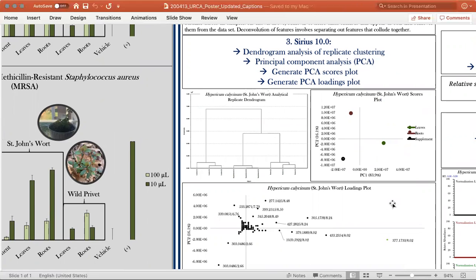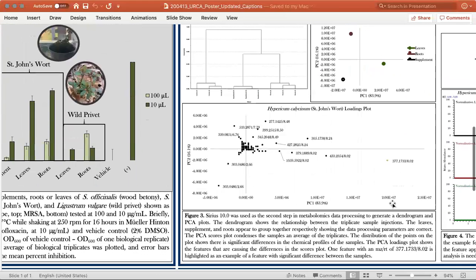The dendrogram shows the relationship between the triplicate sample injections. The leaves, supplements, and roots appear to group together respectively, showing the data processing parameters are ideal. The PCA scores plot condenses the samples as an average of the triplicates. The distribution of the points on this plot shows that there are significant differences in the chemical profiles of the samples. The PCA loadings plot shows the features that are causing the differences in the scores plot.